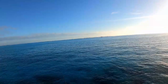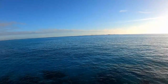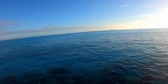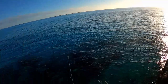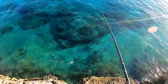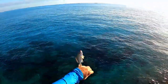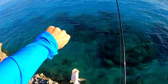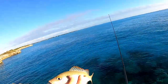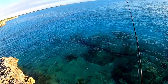I want to fish the deeper part and have it come on to the reef. There we go. Dude, slammed it. What is that? Ooh, I don't know what kind of fish that is. Another kind of snapper, I think. All right, it's another lane. Just a differently lit up lane snapper. Yeah, we're gonna throw the lanes back.